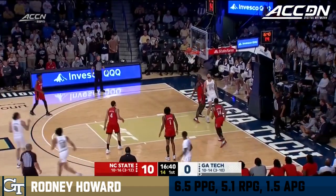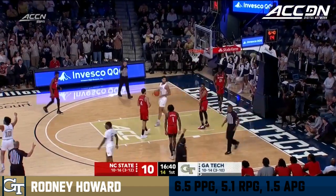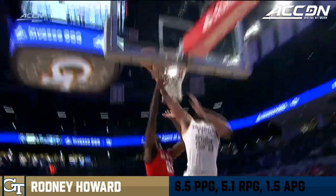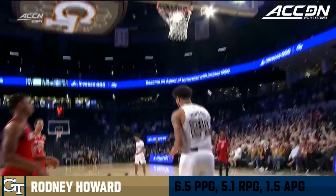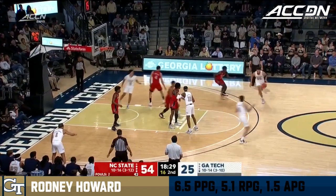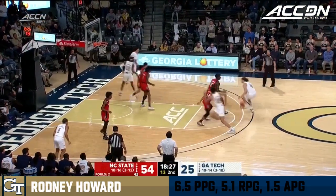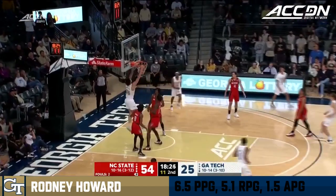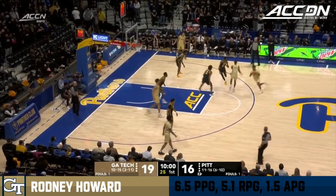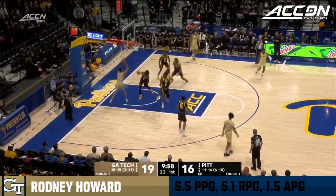Usher, great feed in traffic and one as well. Jordan Usher was their best passer, and this is just a display of that when you see the pocket pass between 2 defenders. 1,600 career points at Georgia Tech. But DeVoe is a 4-year senior. Howard with the slam. Turnover, you see they have been making threes, which they've been doing more of recently.